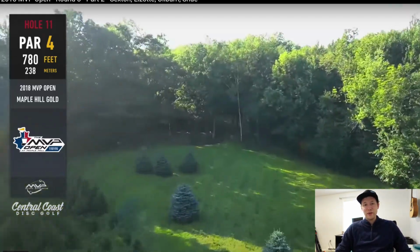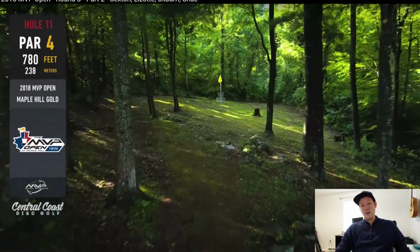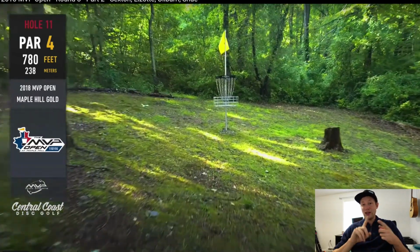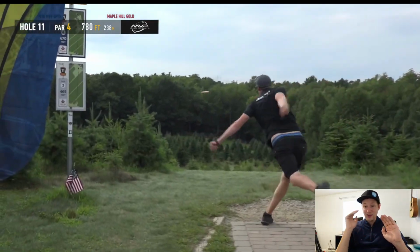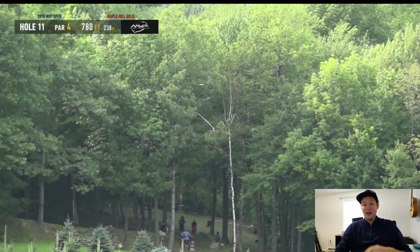Stepping up as a long thrower here, it's like hole 11 and hole 12 at Maple Hill, the par 4s. You're looking at, man, I really want to get a birdie on this hole. So there's two options. You want to lay up a bit shorter, leave yourself a little of a longer shot, but you don't have the trees in the distance to contend with. Or like I just chose to, just completely blast one down there.